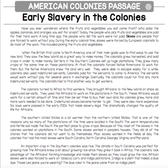When the British first came to North America, one of their main goals was to find ways to use the new land. They saw the New World as a great way to make money. The colonists grew, harvested, and sold crops in order to make money. Settlers in the southern colonies set up huge plantations.